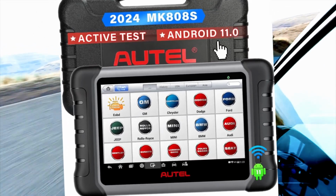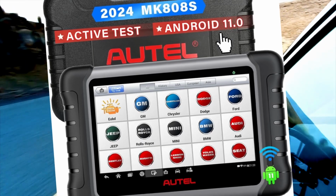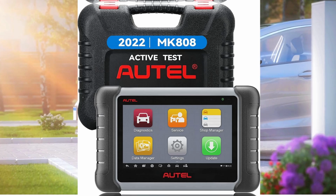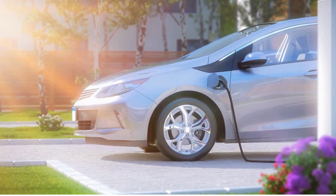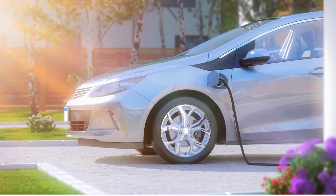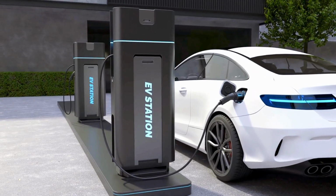First up, the Autel MaxiCOM 808. Full system diagnostics, live data, and even component testing. Plus, it's super user-friendly. At around $400, it's perfect for DIYers who want pro-level features.